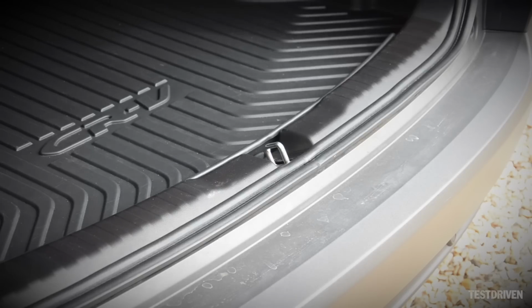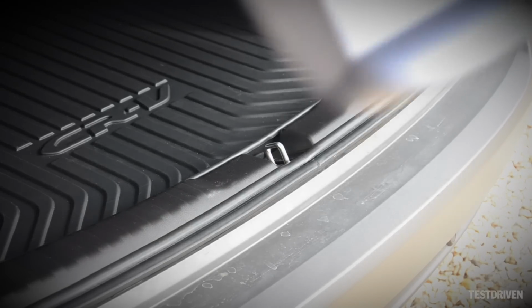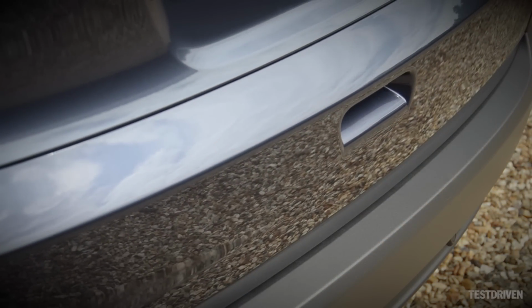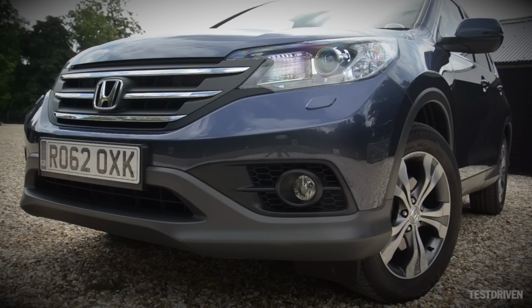Three engines are available in the CR-V: a new 1.6 litre diesel which we'll drive in a few weeks, a 2 litre petrol with 155 PS that's available with the option of two-wheel drive, and this, the 2.2 litre diesel with 150 PS and a chunky 350 Newton meters of torque. The 2.2 is faster, more economical and cheaper to tax than the 2 litre petrol, making it our pick of the range.